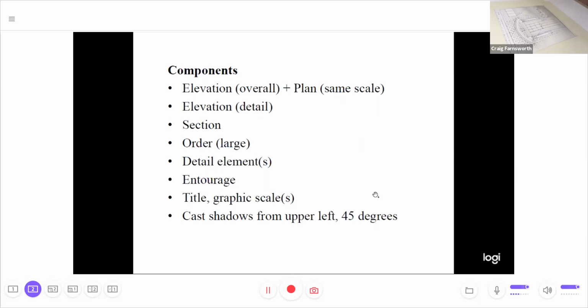The components that are typically in an analytique are the elevation, kind of an overall elevation, and maybe an overall plan at the same scale as the elevation. And then detail elevations, different component parts, maybe a section view, an order problem, the Corinthian or the Ionic or the Doric or Tuscan order that might be employed in the elevation. Elements that are drawn from it, like a corbel or something taken off of the elevation. Entourage, meaning this might be people or plants or clouds, atmospheric conditions. Oftentimes there's some sort of descriptive text and a graphic scale. And then finally, as I mentioned, the shadow casting, which is traditionally coming from the upper left at a 45-degree angle. And that allows for this rational, uniform, consistent approach to shadow casting throughout all the drawings.